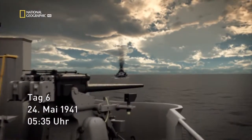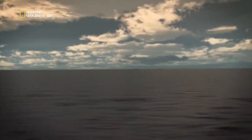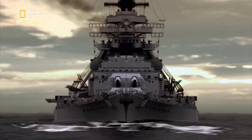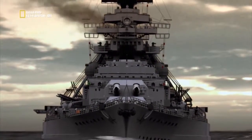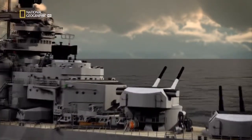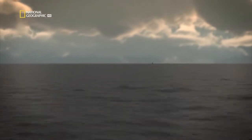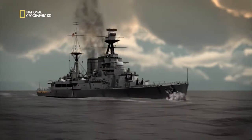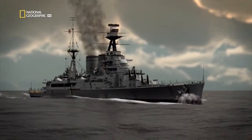It's 5:35 a.m. when the Prinz Eugen, followed by the Bismarck, detects the two British ships over the horizon. We thought nothing could happen. The Bismarck is unsinkable, and we will wipe out everything. Bismarck and the Mighty Hood, two enemy flagships, face off. A duel of giants is about to begin. Only one will survive.